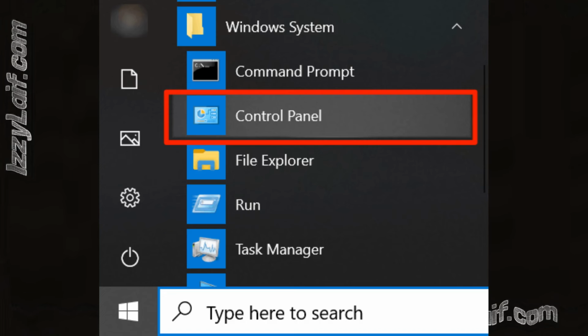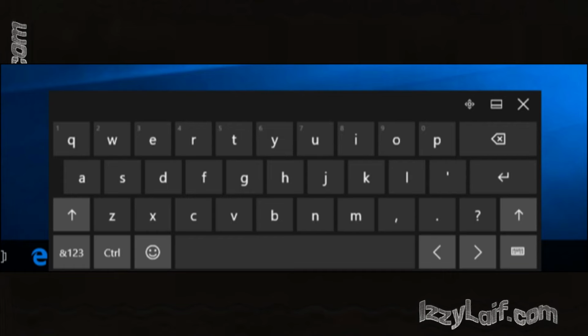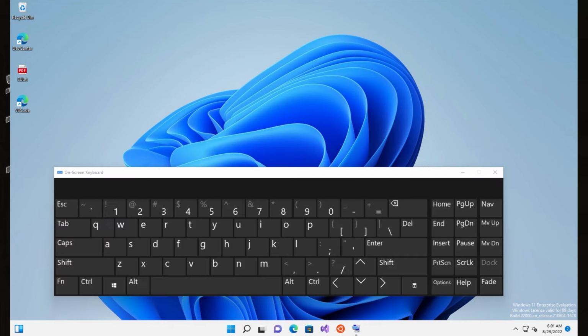This is most easily done from the old-style control panel, which is kinda still present in Windows 10 and Windows 11, but it's a bit of a hassle to get there, especially if you don't have your keyboard working. So either use this power button method that I mentioned earlier, or temporarily connect a USB keyboard to your laptop, or use an on-screen keyboard, which is available in 2 flavors in both Windows 10 and Windows 11, so you can use your trackpad or mouse to actually click on screen buttons to enter commands.